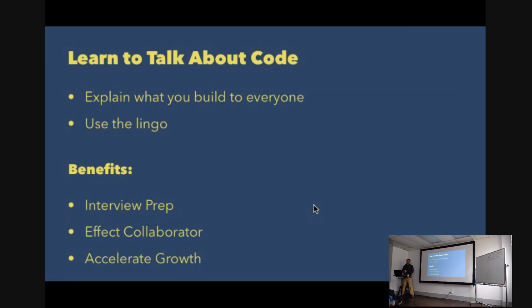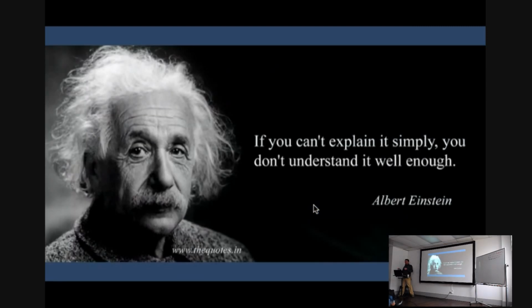Generally, when I'm interviewing junior and entry level, one of the big things I'm looking for is how comfortable are they talking about code. I don't necessarily care that they have all the right answers to the questions I ask, but if they're comfortable having a discussion with it, I know that I can then work with them in my day-to-day. So learning to talk about code is going to prep you for interviews. It's going to make you an effective collaborator. It's going to accelerate your growth too. If you can't explain it simply, you don't understand it well enough. So even if you're just explaining it to yourself in your own head, see if you can break down these big concepts.